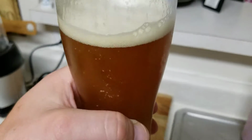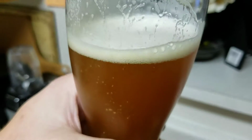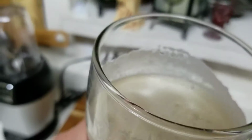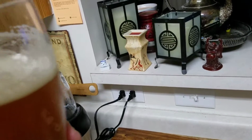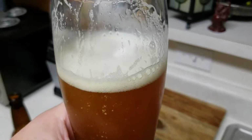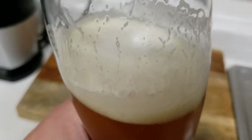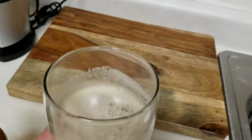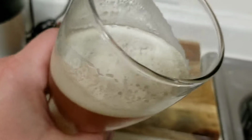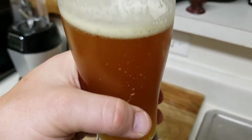Oh wow, that is interesting. That is heavy. It's very heavy. That is very interesting. Citra hops come through very well. A really good maltiness. It's not overly carbonated. That was actually what I was worried about. But not overly carbonated at all. Maybe just perfect, really. Could even have just a tad bit more carbonation, honestly. We'll see what this will do over time. This will be very interesting.